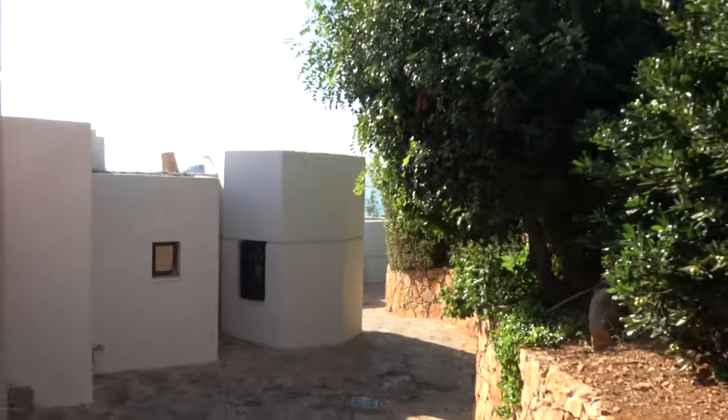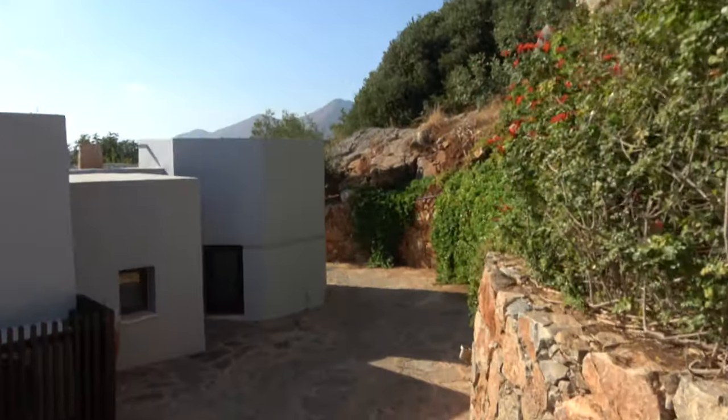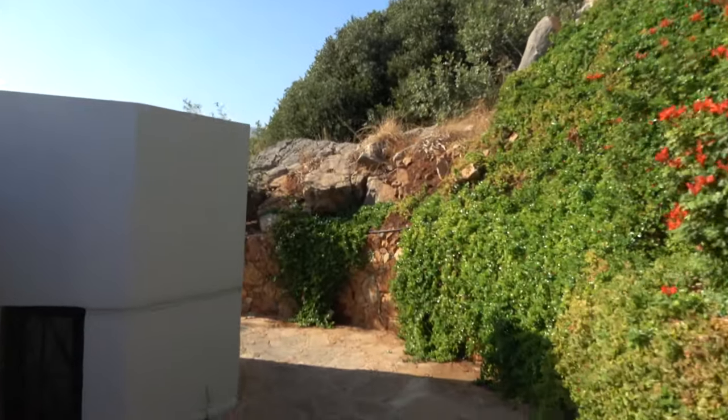Ready, so I'm just in through here. Welcome to Mr. K's chez moi at the Domes of Elounda. Saudi royal family too. Willkommen. I'm coming to Saudi Arabia next year, boys, because they've relaxed the rules for tourists.